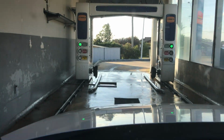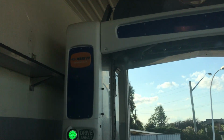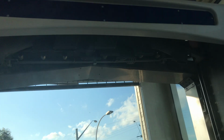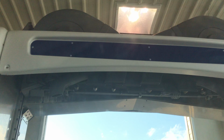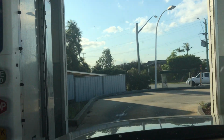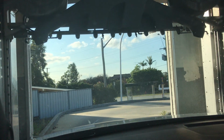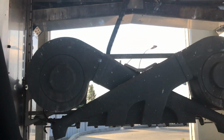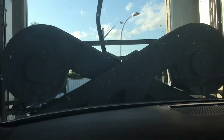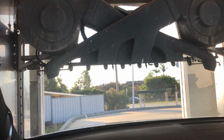This is awesome. I've never been through one of these. It's a Mark 7 AquaJet XT. This is nice. It's got the onboard dryers. So this thing also sprays water, and see it's got a chain. It's a very big dryer, isn't it? Isn't that the size of the CK30 dryer? It looks quite similar, doesn't it?